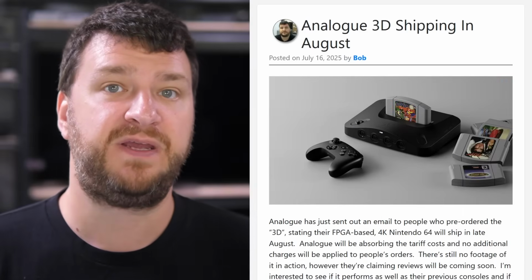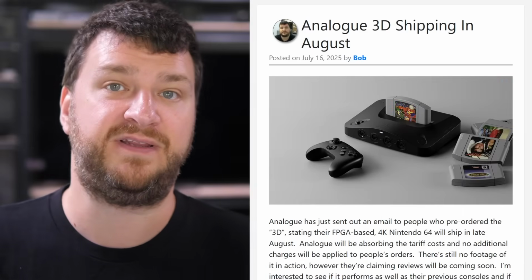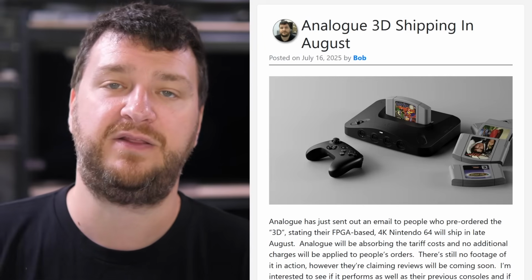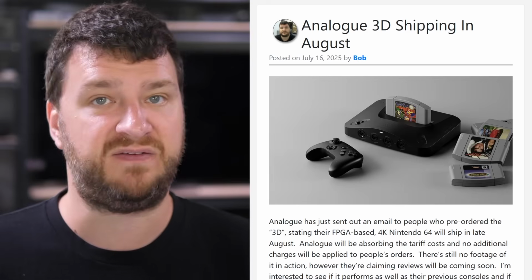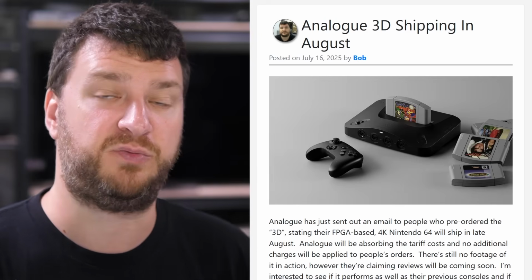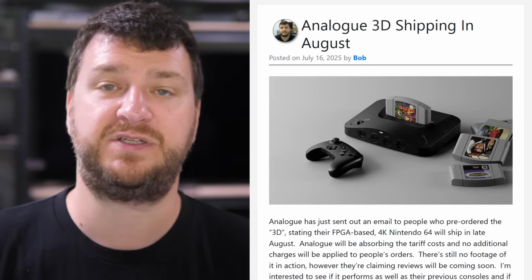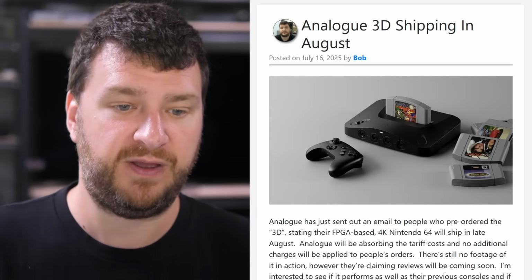Next is just a quick update from Analogue about their upcoming FPGA-based N64 console they're calling the Analogue 3D. And the update is simply that it should be shipping next month in August, and there won't be any additional charges to customers. They're going to be absorbing any of the shipping and import costs that have been added to it since this original pre-order was made, which really sucks for all companies that have to deal with that. It's great that they're helping out their customers, but it just makes me sad to hear companies have to do that. But that's really it.